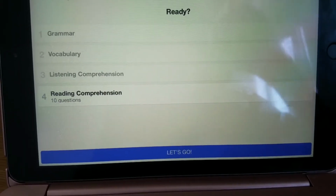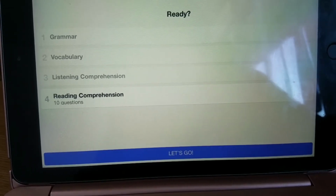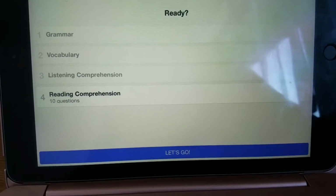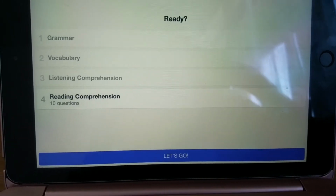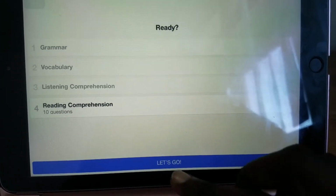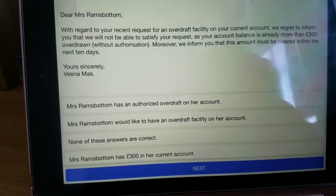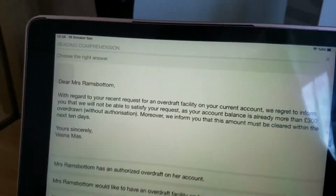Finally, remaining are 10 questions, which are reading comprehensions. We were listening, now we need to read. Let's go on, guys. Should we solve this together?